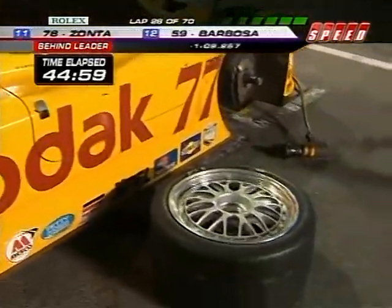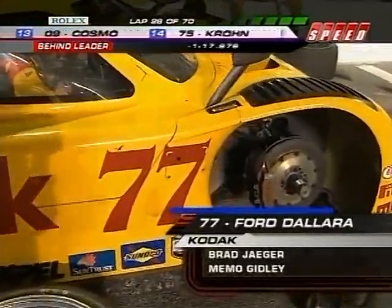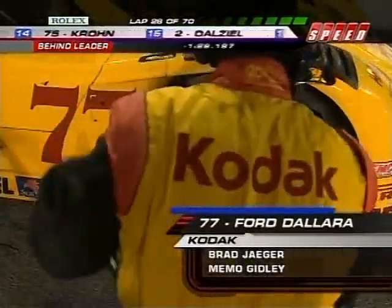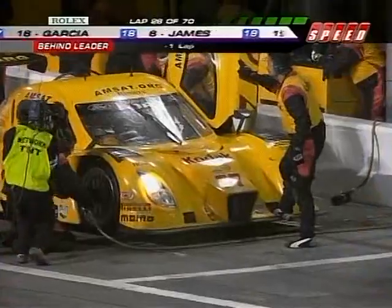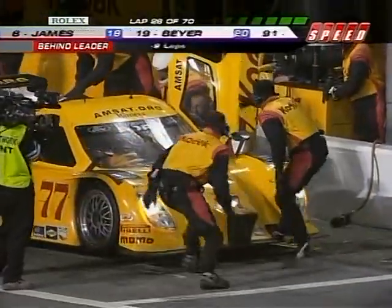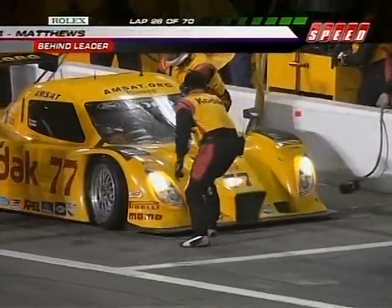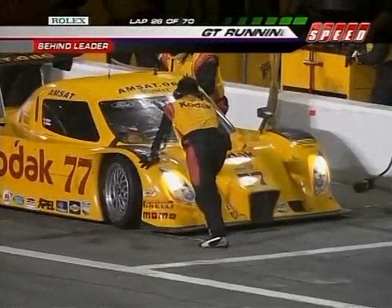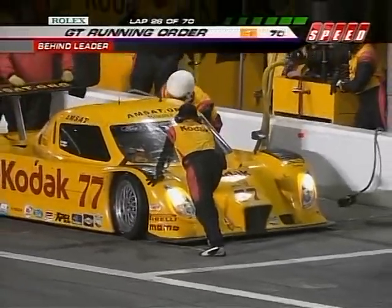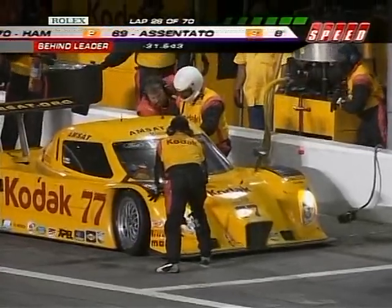Brian? 77 on pit road, Brad Yeager getting out, Memo Gidley getting in, another one of the Ford Power Dallaras. Fuel for Pirelli tires, and Memo Gidley will get out onto the Daytona International Speedway. So great to see the Dallaras running so well here. Remember, these cars have never raced at Daytona. We've seen them pretty much since Daytona, but they did not race in the 24. So great to see the performance of the Dallara here this evening at Daytona. Yeah, they were very anxious to find out more about that. It came online at Homestead.